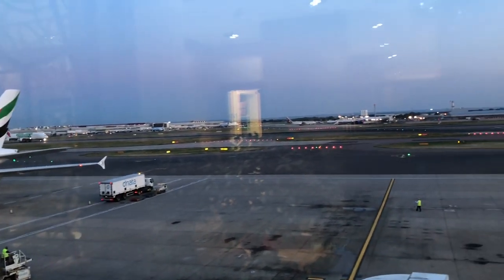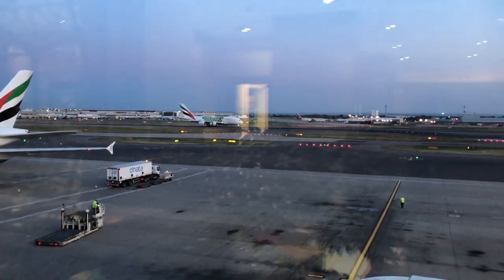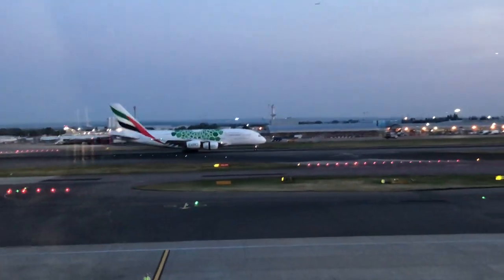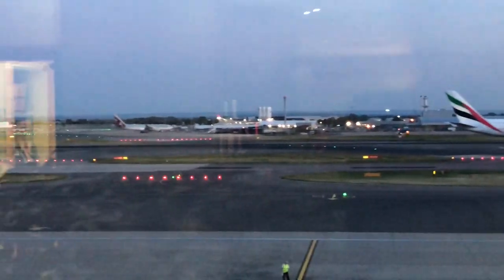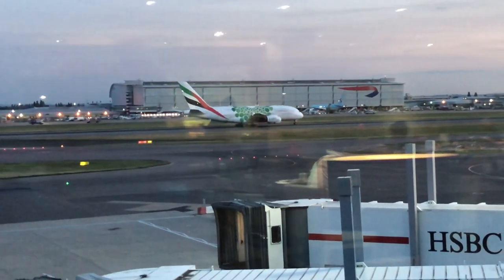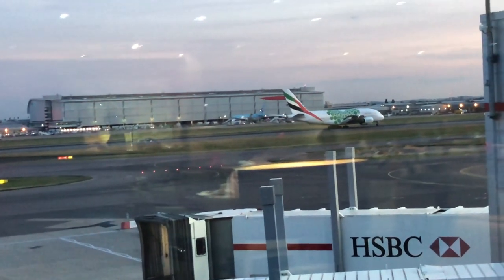This A380 has just arrived, I believe, from Dubai. And this is the A380 which I will be taking back home. And the wonderful thing about Emirates Lounge is the 380 will come and park right below us so we can board directly. Isn't that awesome? Amazing stuff. A380 Expo 2020 livery.